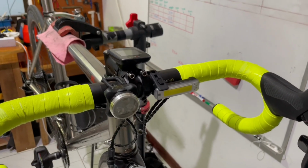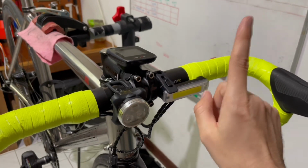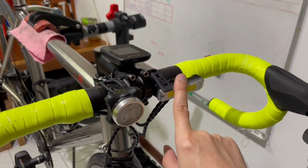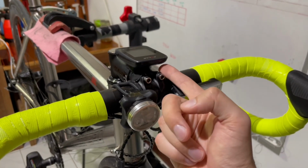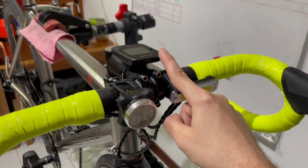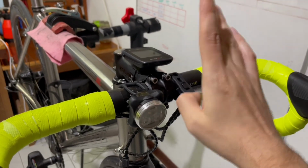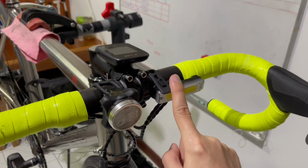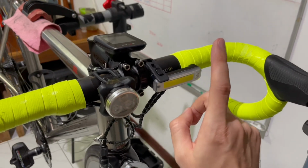So here is the front of the bike, and I would say you should always have one light on the front, irrelevant of what you're doing. I would say one light is a minimum for daytime riding. Now my head unit, or my computer here, actually has an inbuilt light that comes on automatically when it gets a bit overcast or dark, or I can turn that light on manually using the buttons. So that's a great feature, but if you don't have a head unit with an inbuilt light, always have at least one bright light, small signal light, I should say, on the front of the bike.